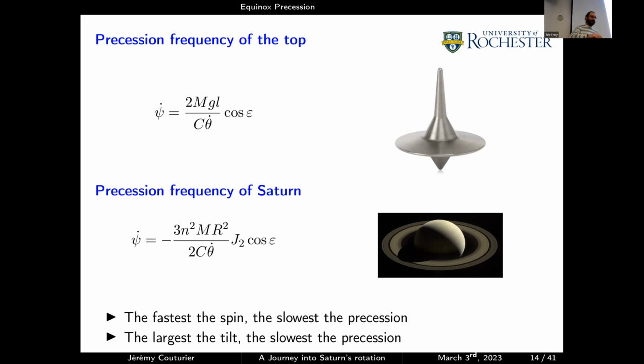And if you look at the top, when you start spinning it, at the beginning it has this precession motion, but it is slow. And when the top gets tired at the end, because it lost energy due to friction against the table, it's not rotating as quickly. So this denominator is decreasing, so the precession motion is accelerating, and that's what we see on the top. At the beginning it's precessing slowly, and then in the end, just before it falls on the table, it's precessing much quicker. That's because the spin rate is in the denominator of this equation.